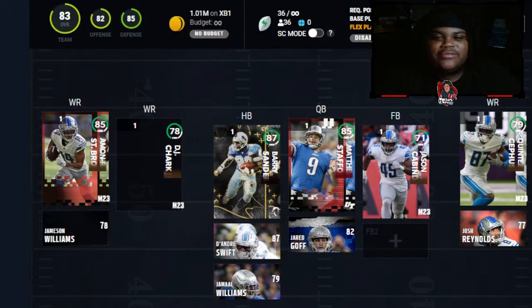Over at running back, 87 overall, Barry Sanders, the legend, man. He retired way too soon. Way too soon. That man's a dog. I faced that card multiple times. He's juked me more times than I can count. I hate that card. Oh my god. Then you have the newly dropped team of the week, 87 overall, D'Andre Swift.